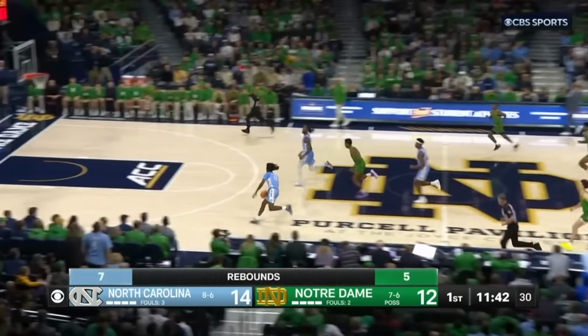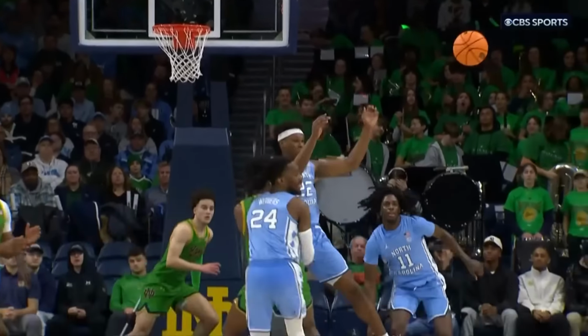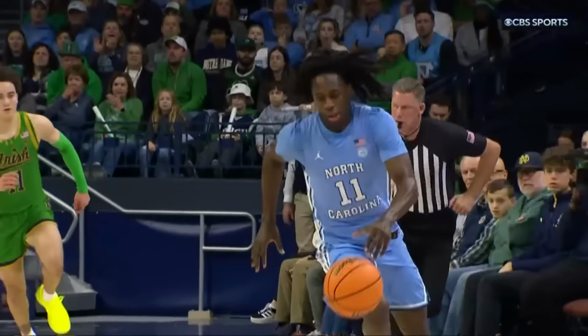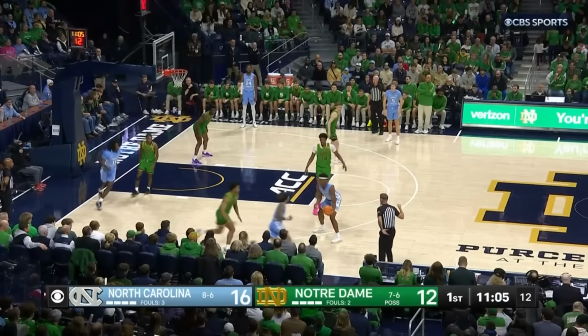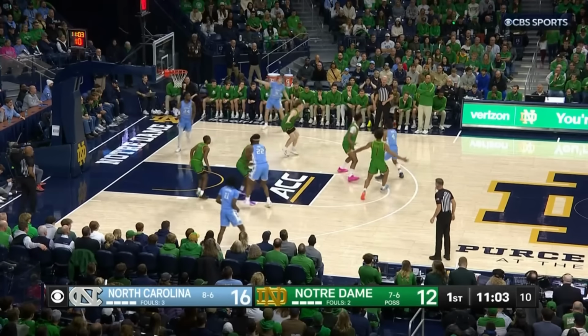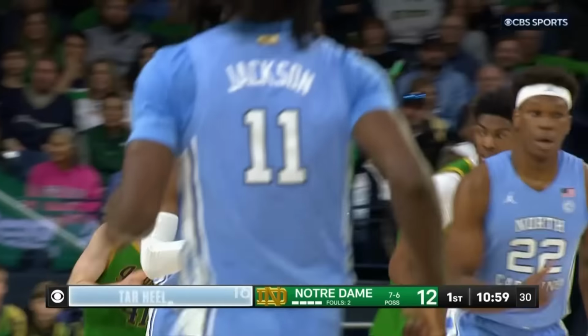Active hands, Tar Heels on the run. Jackson puts it down. Good activity defensively on the baseline, out of bounds play. Deflection leads to the Jackson throwdown. Only the 3rd Carolina freshman to do that. The person's Phil Ford. What a pass. He had the bucket as soon as he had the ball.